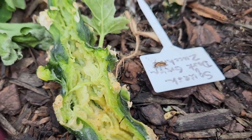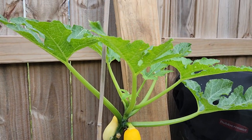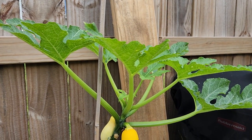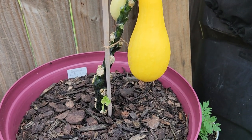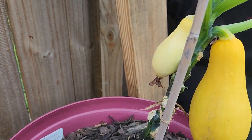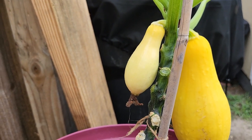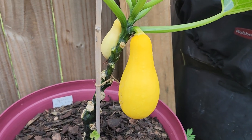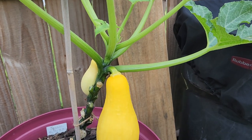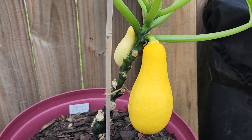So what I've been doing, y'all, I've been checking my other plants. This is my other straight neck squash. As you can see, it has a squash on it. It's doing well. The other little one in the back, I don't think it's gonna make it. It's not brown, but it didn't get big like the first one, and they came on at the same time. So, but I thank God for this one. So I'm gonna be taking that one off pretty soon.